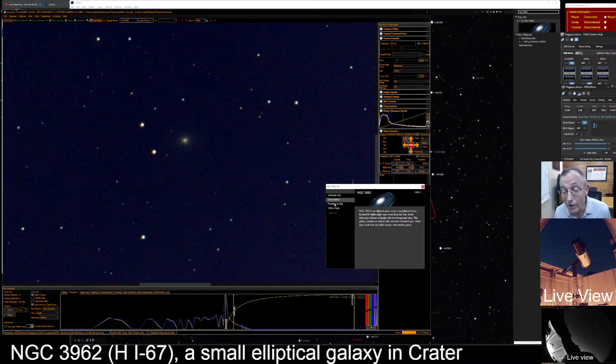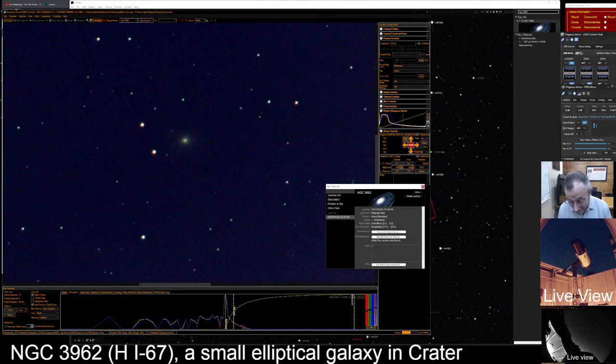It contains an odd arc-like structure of ionized gas, which may result from an earlier merger with another galaxy. Wow. 80 million light years away. No wonder this galaxy is but a faint fleck. Still, we could make it out in 4 minutes. Thank you, William Herschel.